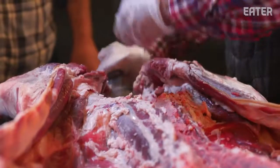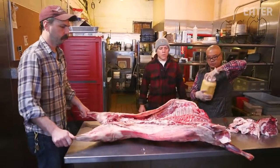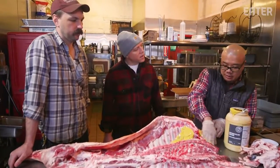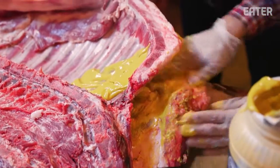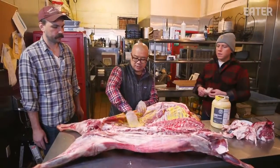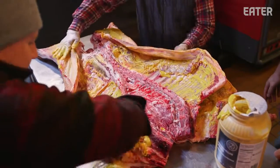Now that our lamb's all butterflied, we're gonna throw a little mustard on it. The reason people don't like lamb is because of that gamey taste associated with it, but that taste is not indigenous to lamb, it's coming from the oxidation of the meat. And so traditionally people rub mustard all over the meat because mustard is an antioxidant, and that actually keeps the lamb from getting too much of that gamey flavor. And plus it helps our seasoning stick.